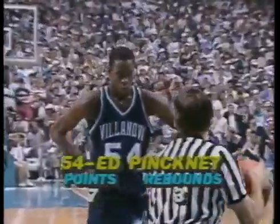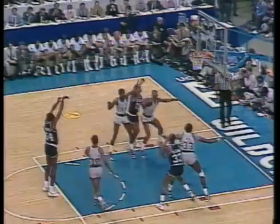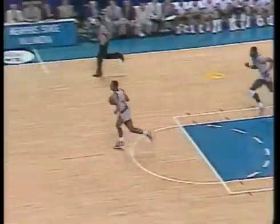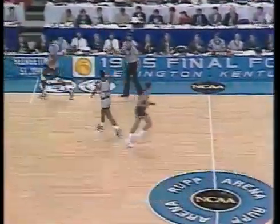The first half of this game was as good a half of college basketball as I've ever seen. We'll see what unfolds here in the second half. Eddie's a 72% free throw shooter, so solid on there. And John Thompson wants a timeout already. Very unusual timeout.